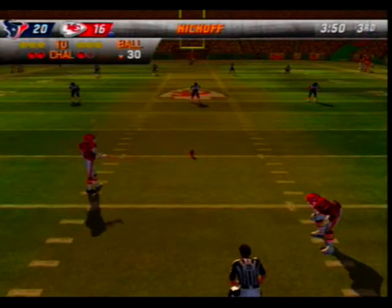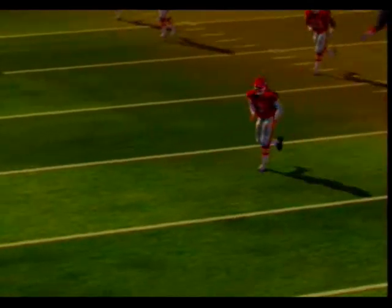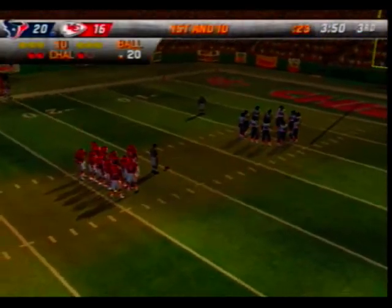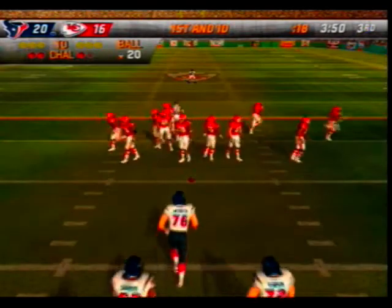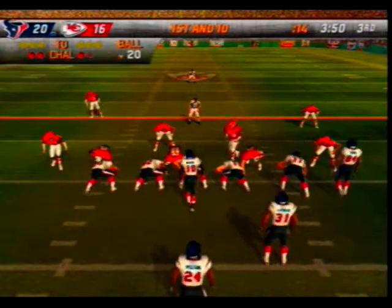He's just about ready to kick this one away. Sends it sailing. This one is taken by Robbins. The Texans will start the drive at the 20-yard line. First and 10.